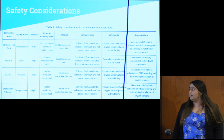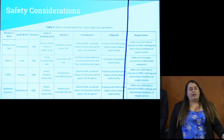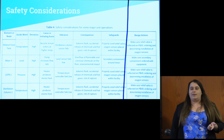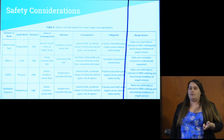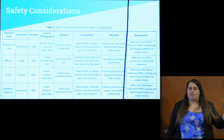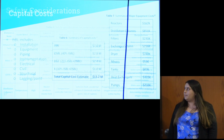because of an accidental release of solvents. As well, in the design actions, you'll see where we try to reflect certain actions on our P&ID, and in the safeguards, in the event of level, we did try to incorporate secondary containment, just because some of our materials can be toxic and corrosive in the very initial phase, so we didn't want that to enter into the larger environment and therefore affect our neighbors around us.